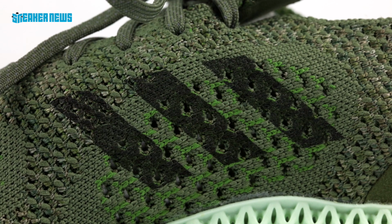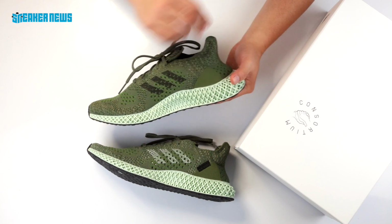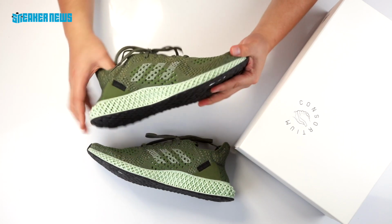Obviously, they're achieving a sock-like fit, but because it's supposed to be like a sock, you're not gonna find a lot of overlays. If you like sock shoes, that's for you. If you're not a fan of sock shoes, then you probably aren't too big a fan of that detail.